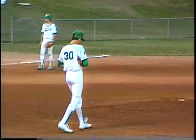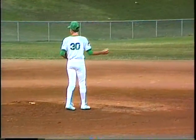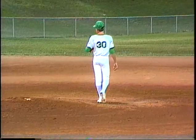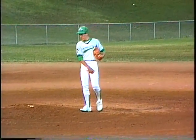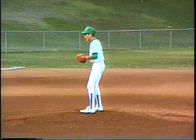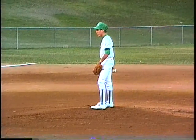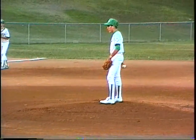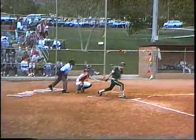Still only in the top of the first here with the bases loaded. Keith Crawford on third base, Jaime Jones on second, and Jason Boris leading off of first base. And it's up to Gary Griffith to try to drive these guys in. Let's see what happens. Jason Wanstreet with a good count of 1 ball and 2 strikes. Here's his delivery. Fastball fouled back.